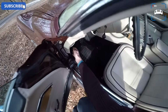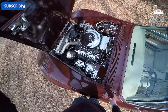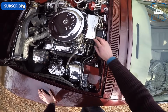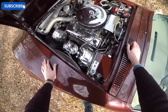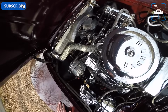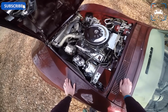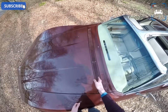So let's check out the engine, because this is really something. Check this out. So the previous owner spent a lot of years restoring this car, and you can really see, so all this chrome is really shiny still, with this Moroso air filter, Edelbrock, and well, everything just looks very, very new. Even this fan with that Corvette logo. Yeah, this is seriously cool. And as you will hear in a couple of seconds, it sounds incredible. It's super mean.